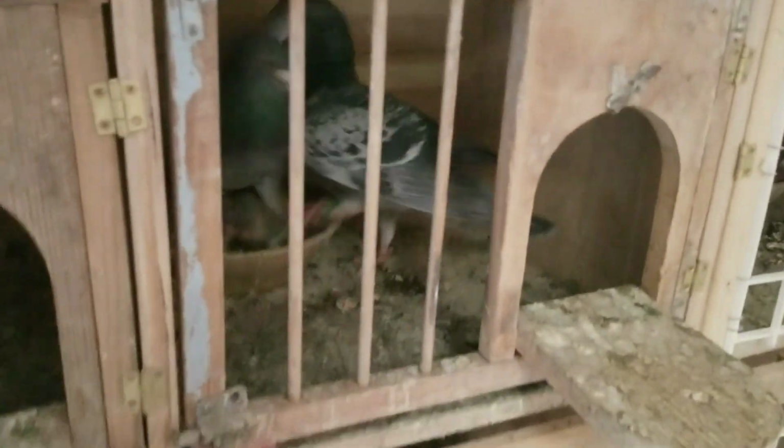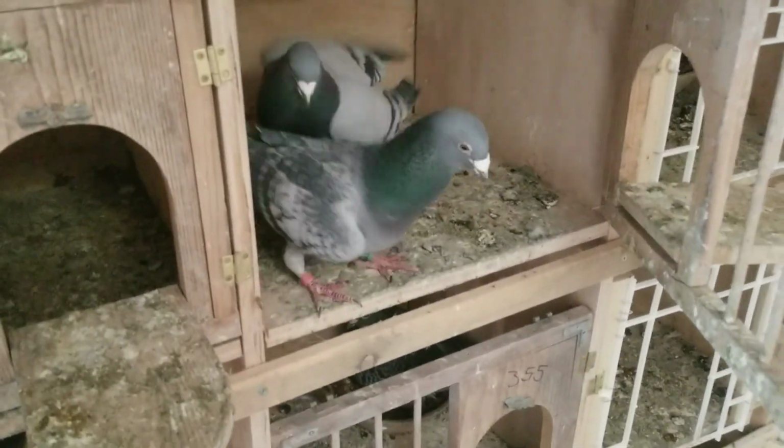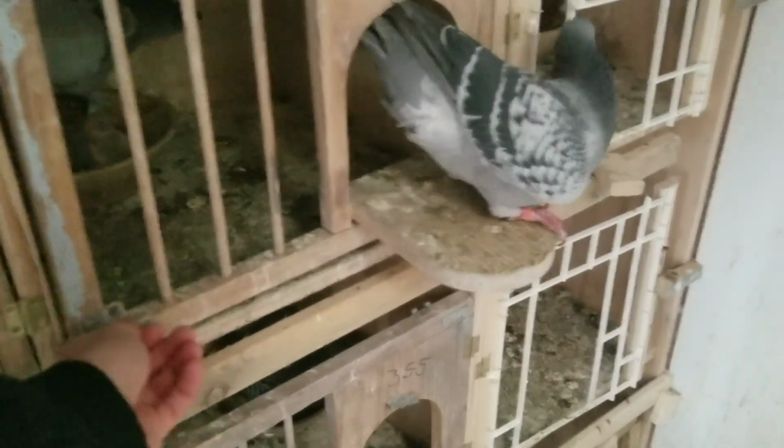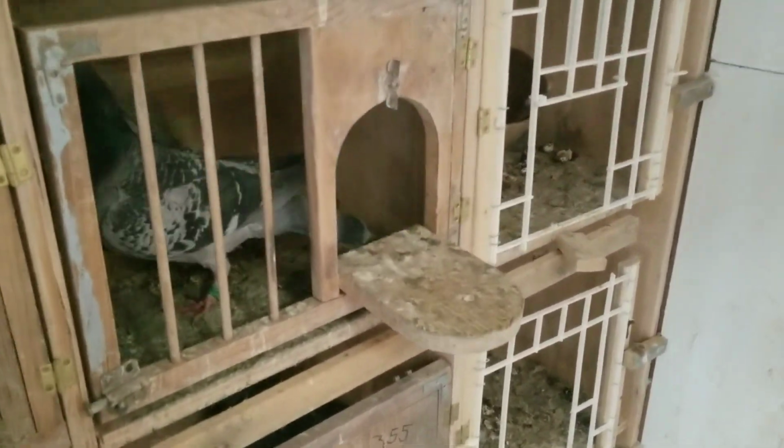These birds are fighting. He's not supposed to be in there, that big cockbird. That's not good. You're in the wrong one, buddy. This guy's supposed to be up here. There we go. Put him back where he belongs.